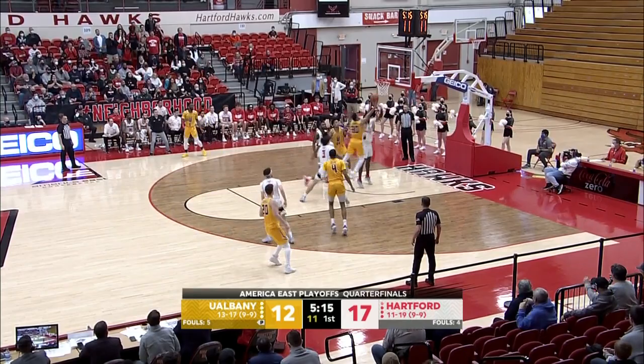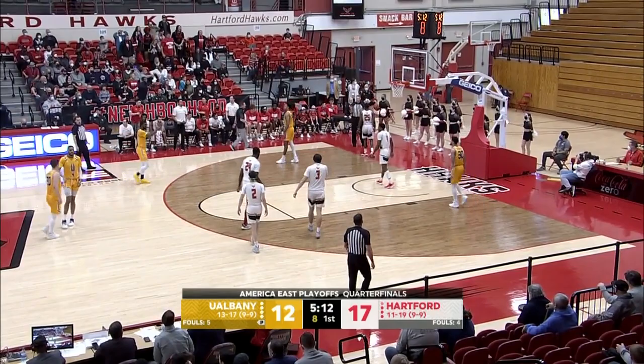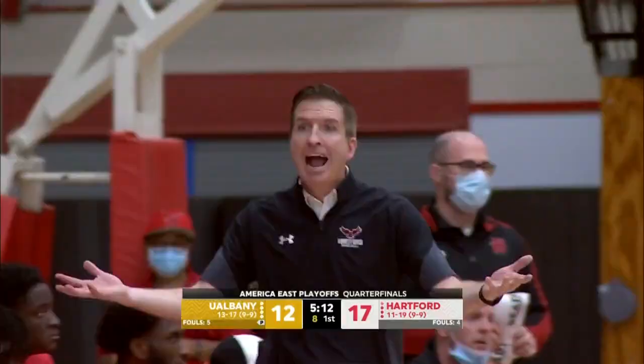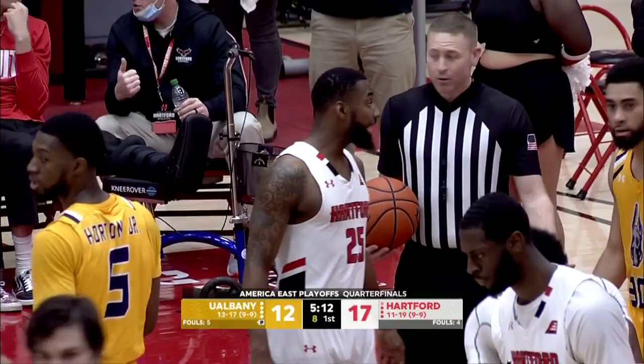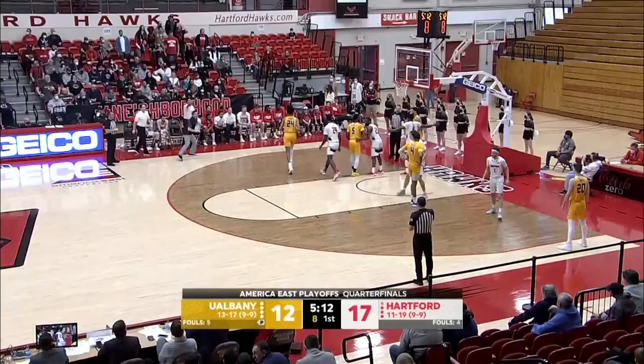Hartford, good interior defense, and now Carter tried to bring it in underneath. It goes out of bounds. It'll stay with the Great Danes. I'm fascinated to see if Tracy can continue to move like this for all 40 minutes, because even the way he got up on that rebound attempt there, he's moving better right now than I've seen him move in a long time. I mean, he hasn't done this all year, really.